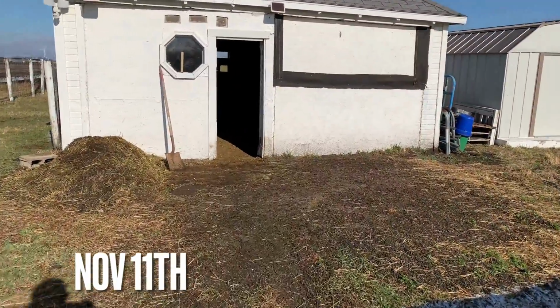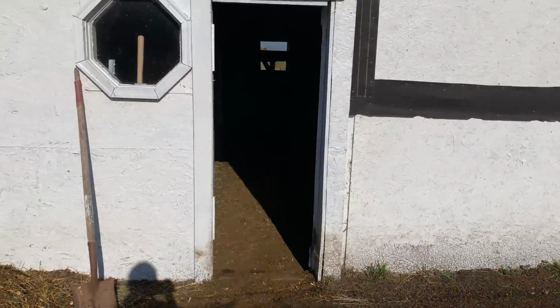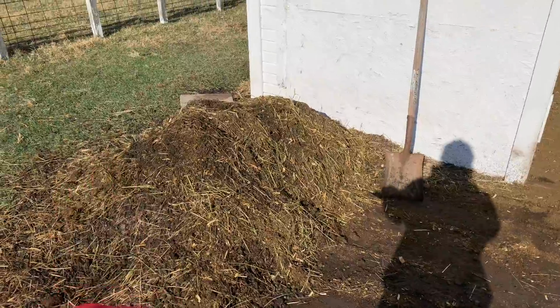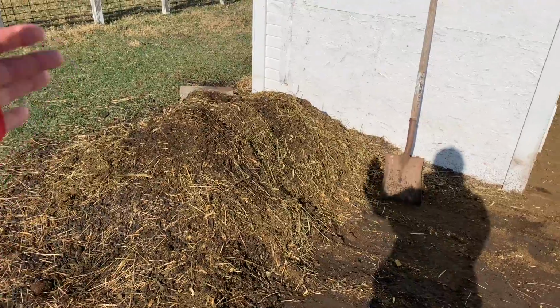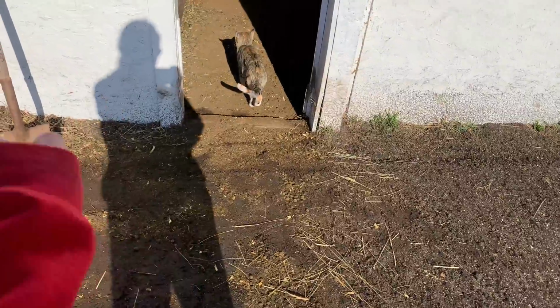Since I'm not having to watch goats today, I've been cleaning out this a little bit. I clean out the walkway every day and I just rake it over to here. I haven't decided if I'm gonna throw this pile on the compost pile that is way out in that corner, or if I'm just gonna keep it here to block the snow, which usually drifts right in front of here. I think I'm gonna try using it to block the snow because that drift that comes through here is pretty bad.